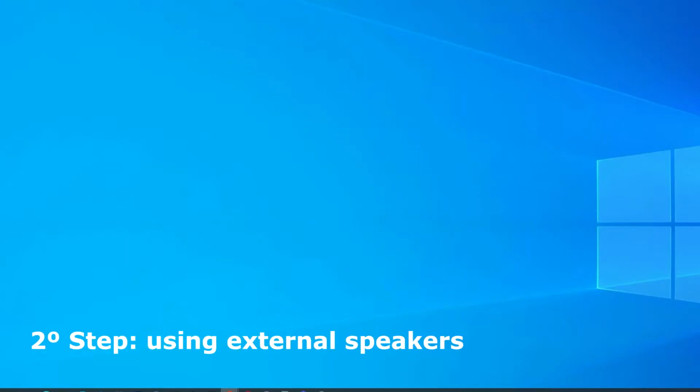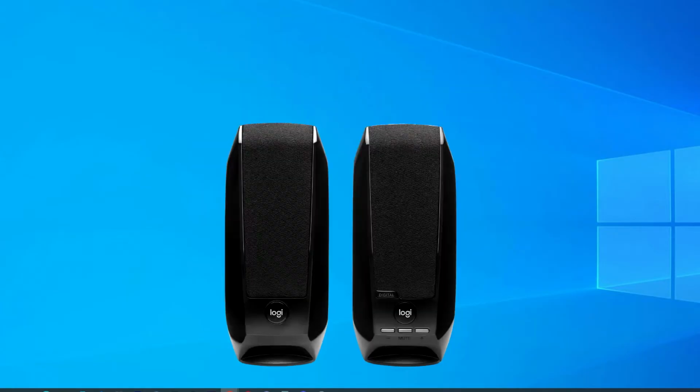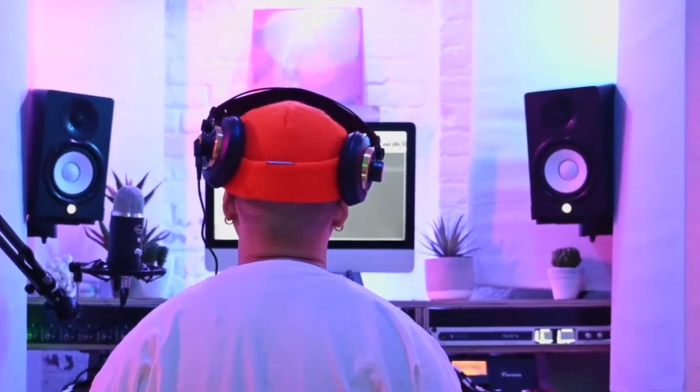There is another option as well, that is use external speakers. If you're not satisfied with the volume output from your laptop's built-in speakers, you can always connect external speakers. You can connect them via Bluetooth or a 3.5mm jack. External speakers not only produce better sound quality, but also have a higher volume output.